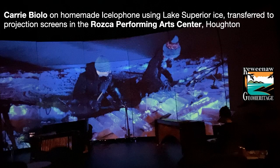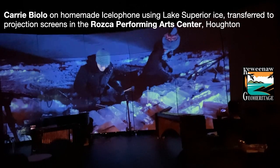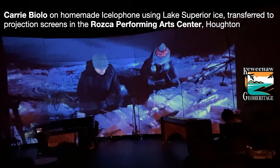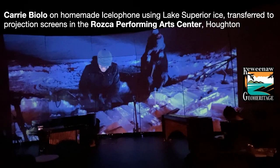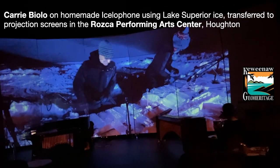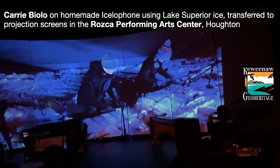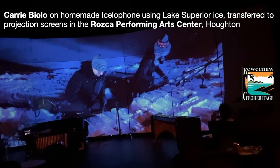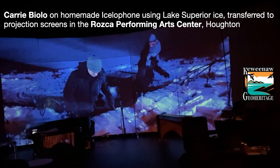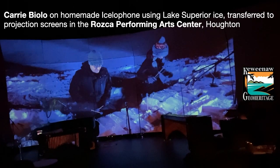It's also done by percussion artists. Here's an effort by Carrie Viola, who's a percussionist from Northern Michigan University. And she's playing on Lake Superior ice, what's called an ice-lifting. And this was part of a concert coordinated by Libby Meyer and performed at the Rosé Center.